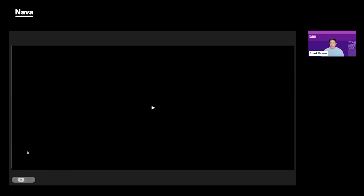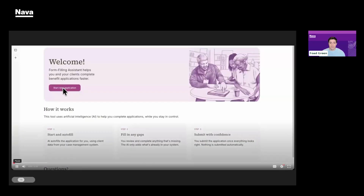And so what exactly have we built so far? I'm going to walk us through a quick demo of our form filling assistant so you can see the latest prototype in action. In this scenario, we'll show a caseworker sitting down with a client named Rosa Flores. They decided Rosa should apply for the WIC program. Watch how the agent streamlines this process.